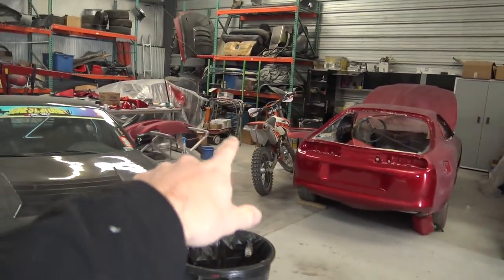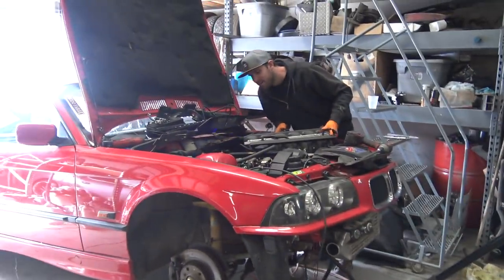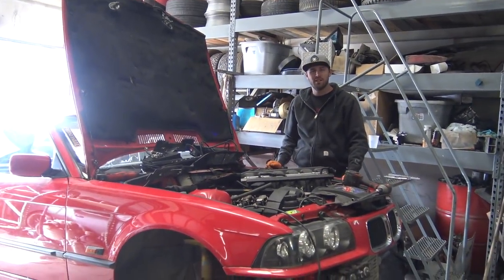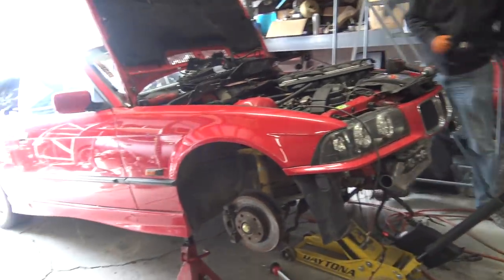So David went to the auction, the same auction that I got that KTM from a week and a half or 2 weeks ago. Was that last week? No, I think they have that auction every 2 weeks. Anyhow, this is a '97 328i convertible, and you would have never really known that it actually had good parts on it.